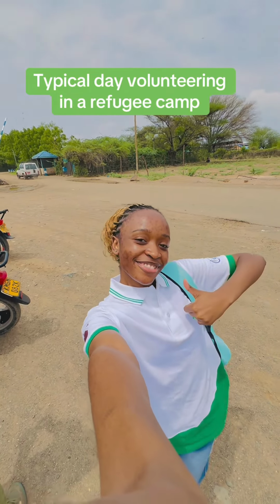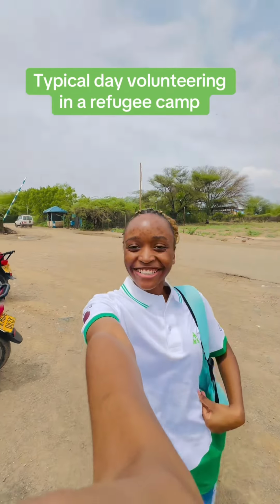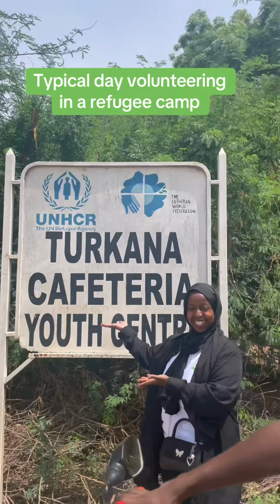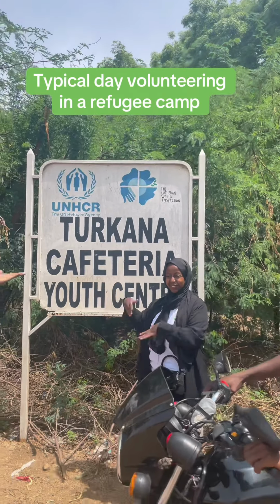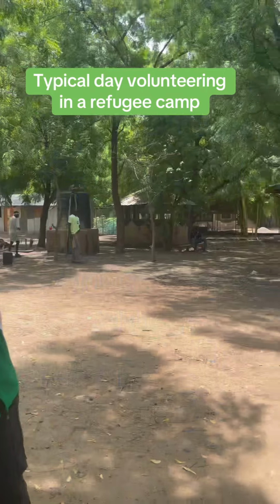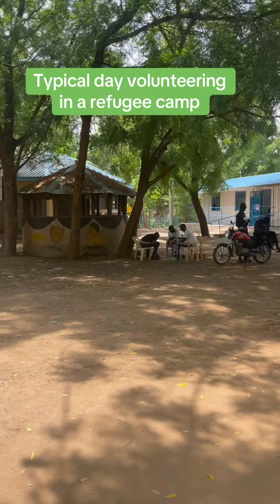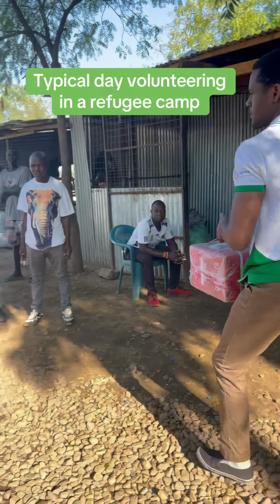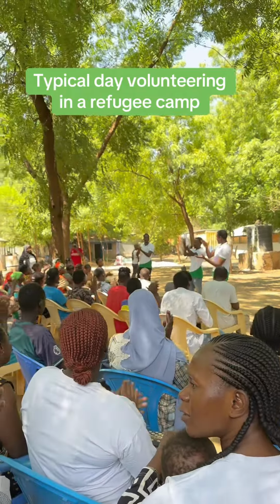This is what a typical day for the Her Period Her Right project in Kakuma Refugee Camp looks like. The project is particularly targeting youths living in the refugee camp, and so our projects have been held in youth centers in the refugee camp. These youth centers are stipulated for group activities and community activities that different individuals want to bring within the community. The typical day of the project starts at 9 a.m.